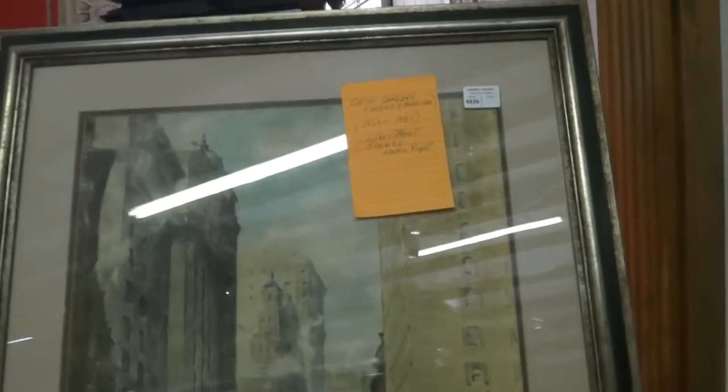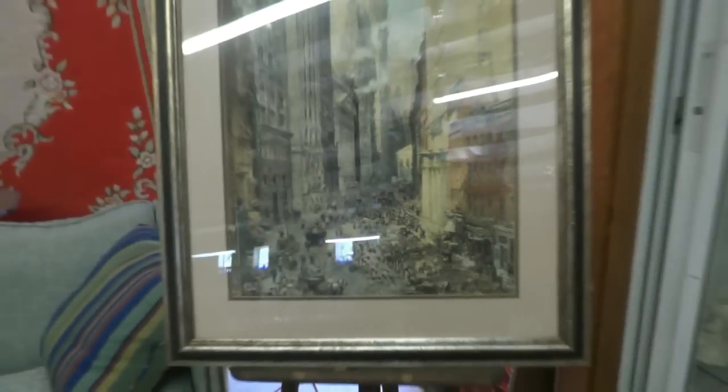There's some more art glass back through here. Wonderful Colin Campbell Cooper, litho point signed. Really cool piece there. I'm gonna back it up, beep, beep, beep, watch out. And we're gonna go look at some other things.